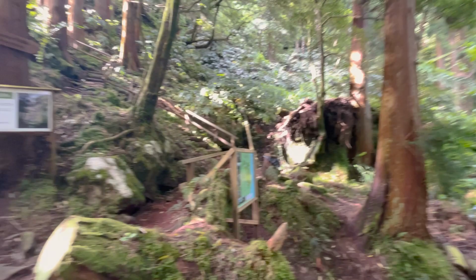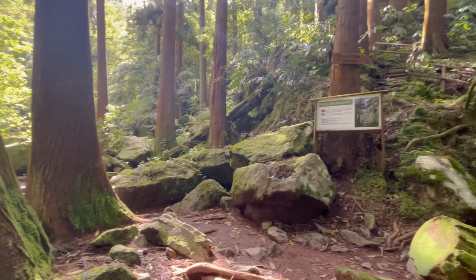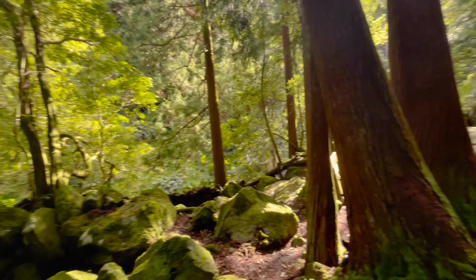Between going straight to the waterfall and going on the other side. If it was earlier, I would have done the entire trail, but it's too late and I'm super tired, so I just want to go back.